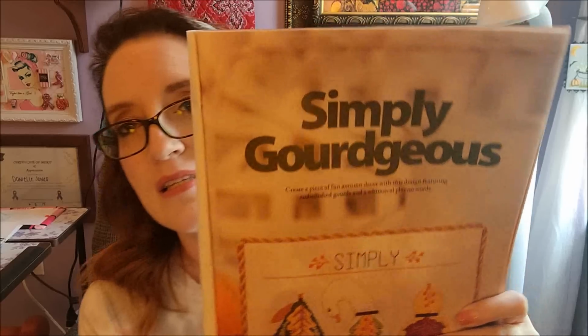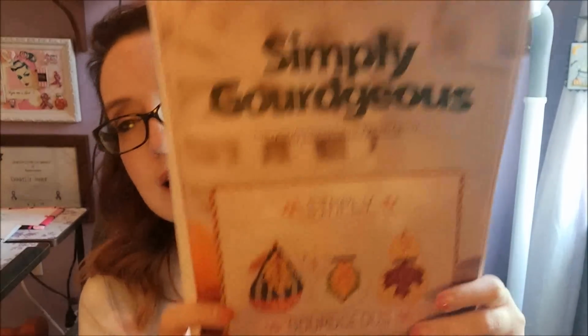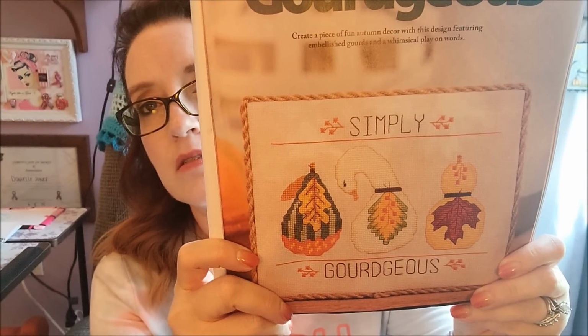Simply Gorgeous. Oh, I love the play on words because it's gourds like squash and stuff like that. This is by Linda Jeannie Jenkins. See how it says Simply Gorgeous? Yeah, I like that. I like those play on words. Okay.